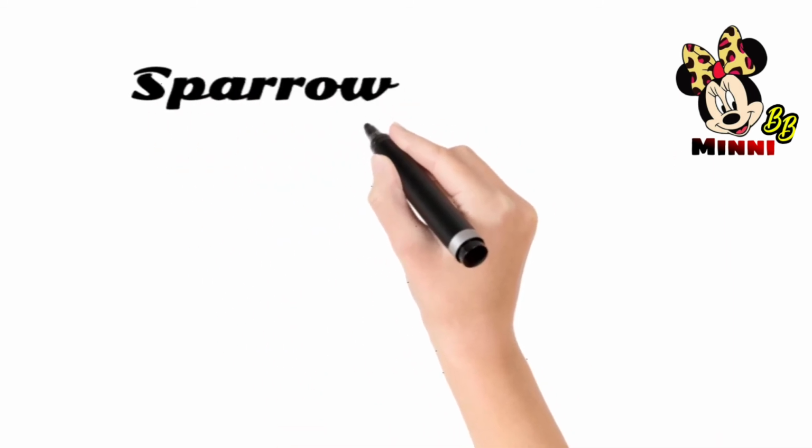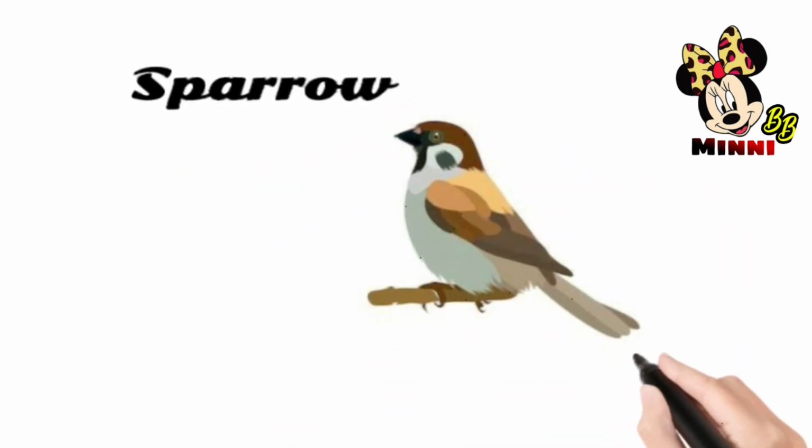This is a sparrow. The sparrow is also a small bird. It is grey in color. Sparrow, sparrow.